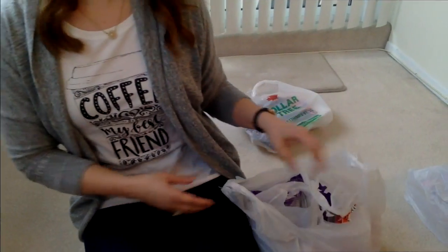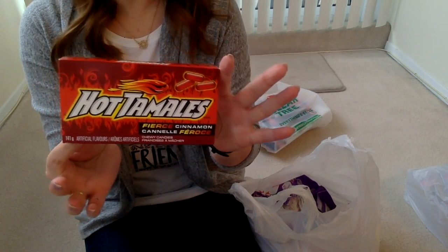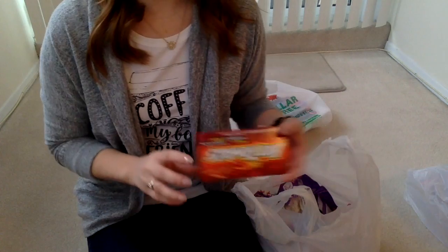This is the food bag. I haven't bought any of these in a while. I just grabbed some hot tamales. They're my favorite candy. I'm gonna have one now. I opened it already. Does that count as a mukbang? I'm eating. Oh, now I can't talk.